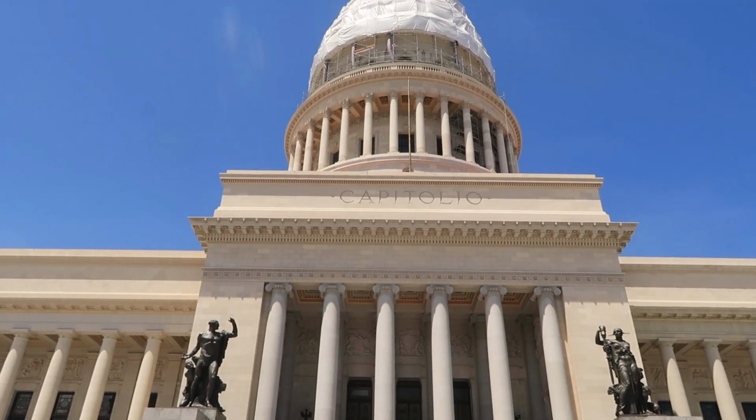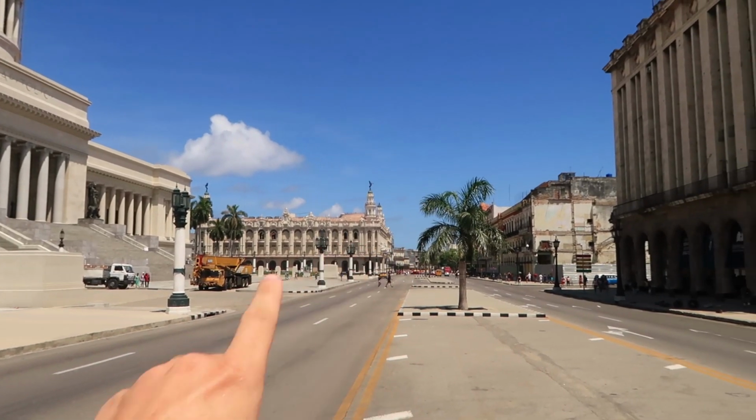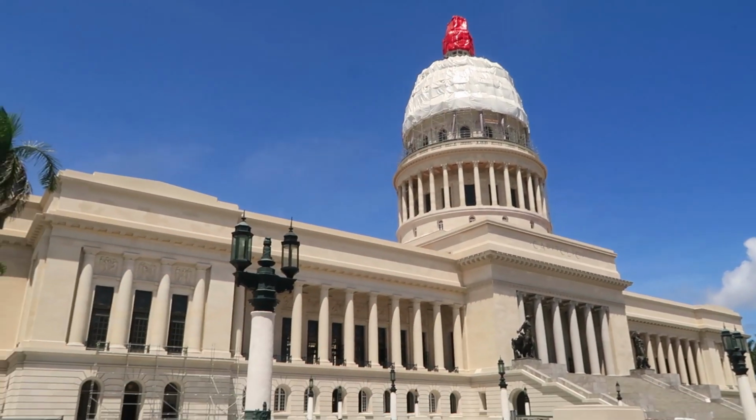Just right next to where we're staying, we've come to this big square here. Here you have the Capitol building, Capitolio I think it's called. So that's a government building. I don't know much about it though. You can see all around here there's quite nice old buildings. Seems to be under construction at the moment.